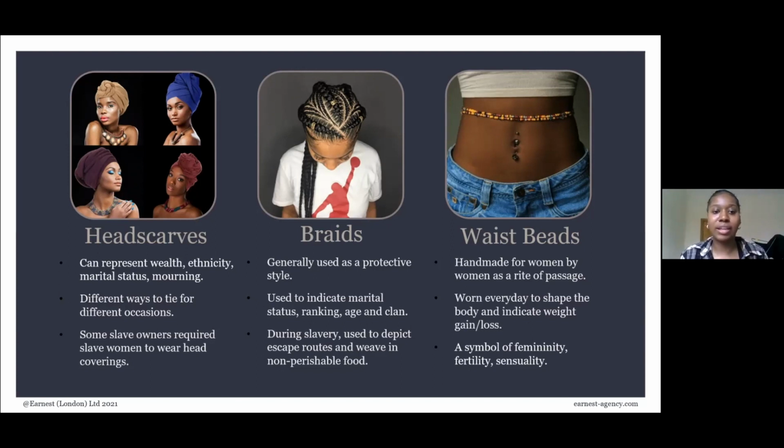So back in the day, slave owners actually required slave women to wear headscarves for practical purposes, but also just to kind of take away their individuality as well. So what slave women did, they'd wrap them in different ways and wear different materials and make it their own, basically. And then over time, Black women just continued wearing headscarves as an act of rebellion, making it their own and just kind of reclaiming it.